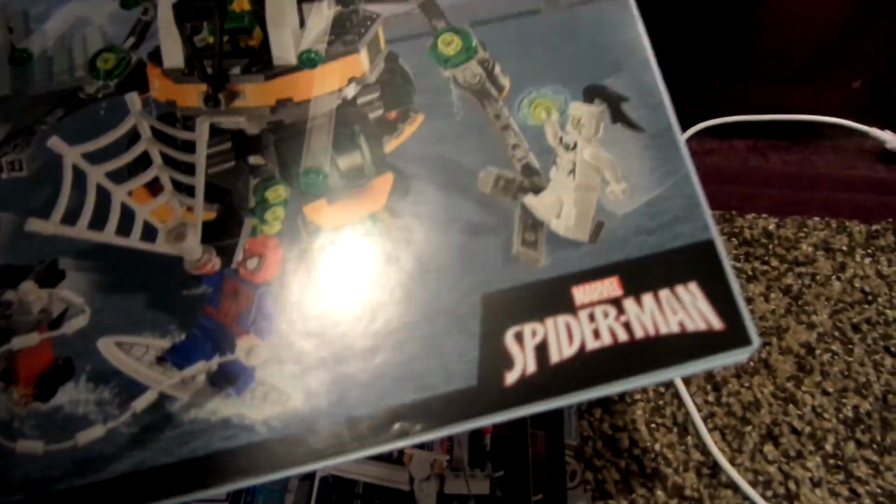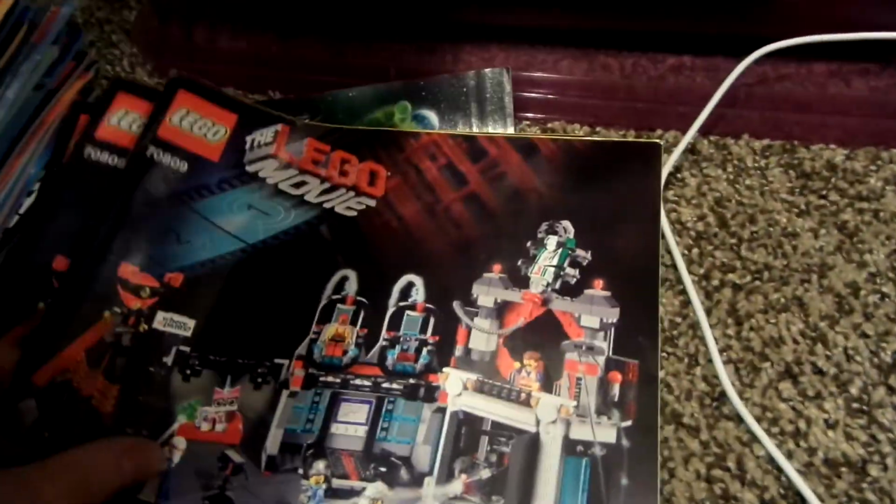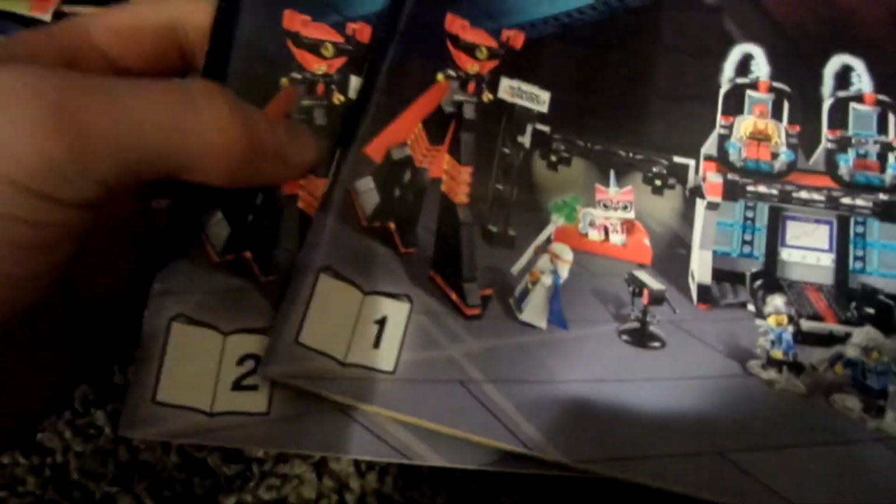So, this is a set I'm thinking of getting rid of. I'm going to keep some of the figs from it. I'm going to keep White Tiger, Dr. Octopus, and Vulture. So, there's that. I'm going to get rid of the Lego Movie sets, as I said. This is 1 and 2.